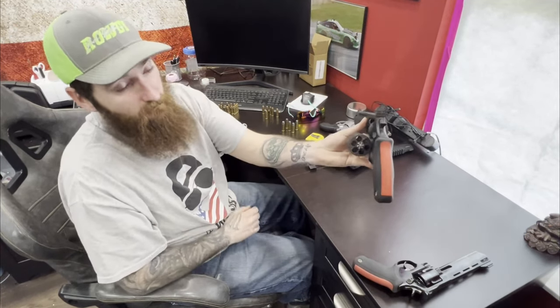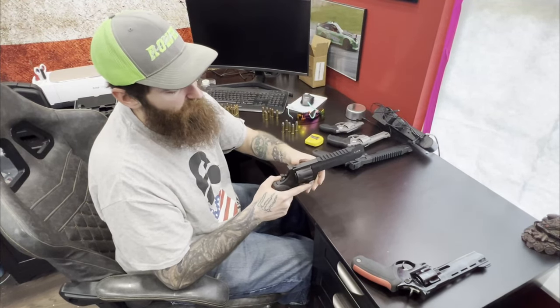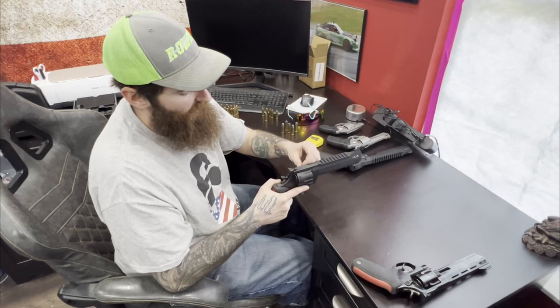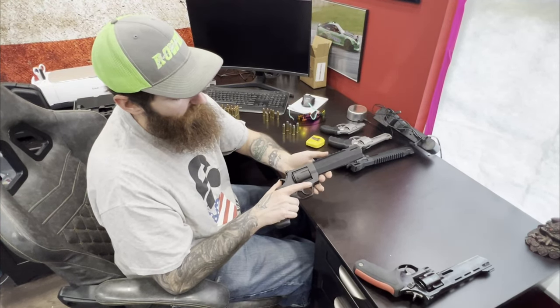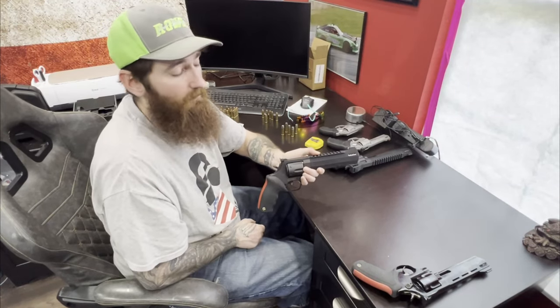Real quick, unloaded, no rounds in the chamber. This actually is a very comfortable gun. This is one that I have shot and had the noticeable difference of knowing that the ported barrel really does something.